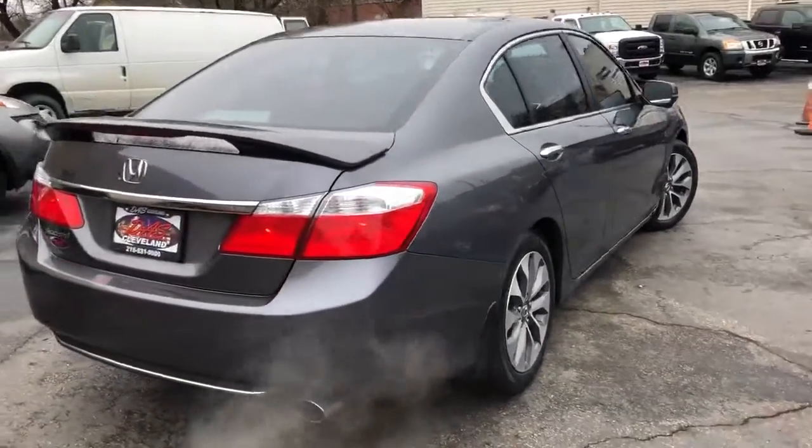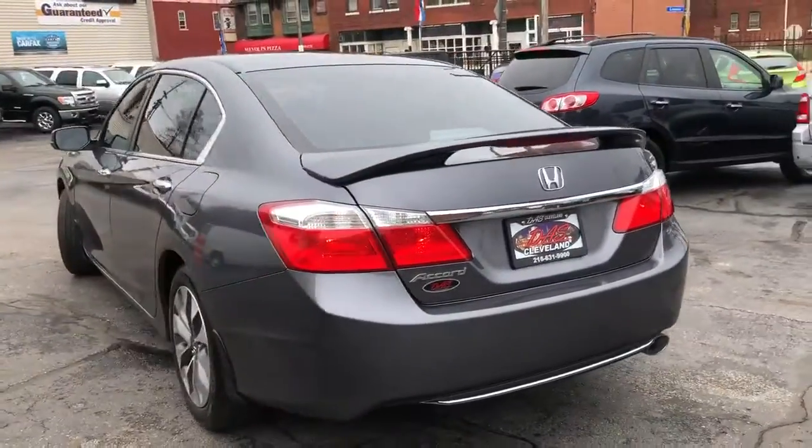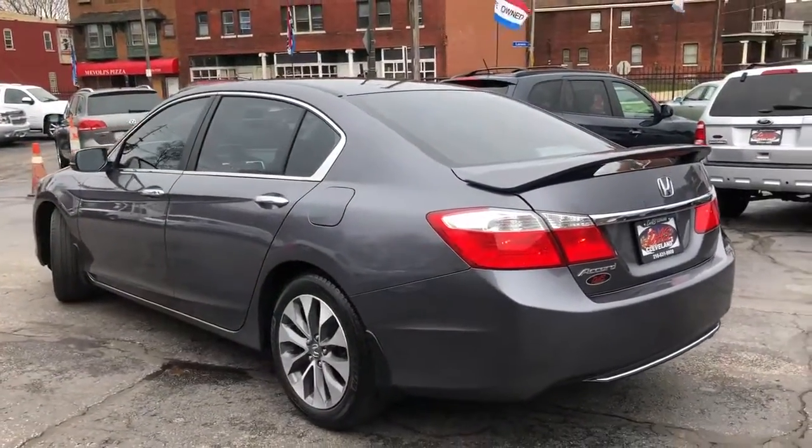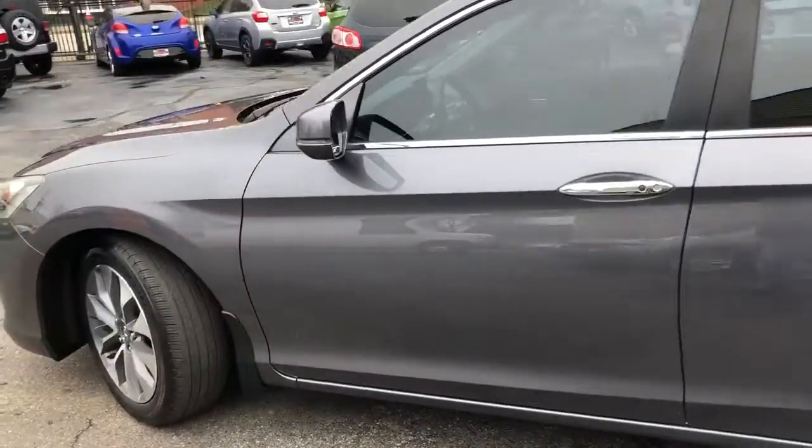The drivability is unbelievable, and it's going to get a 3-month, 4,500-mile service contract over the driveline. That's correct. We're going to warranty this vehicle. We've already serviced, inspected, and road tested it.